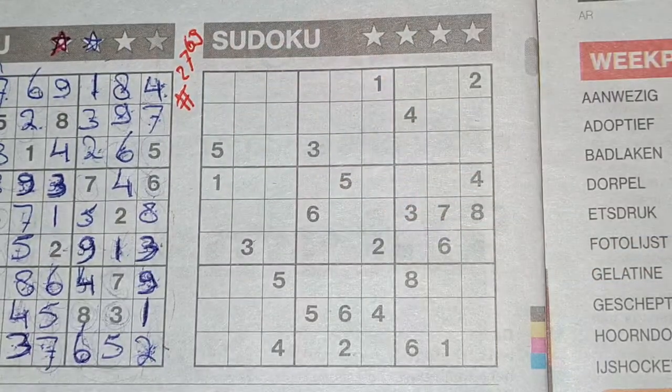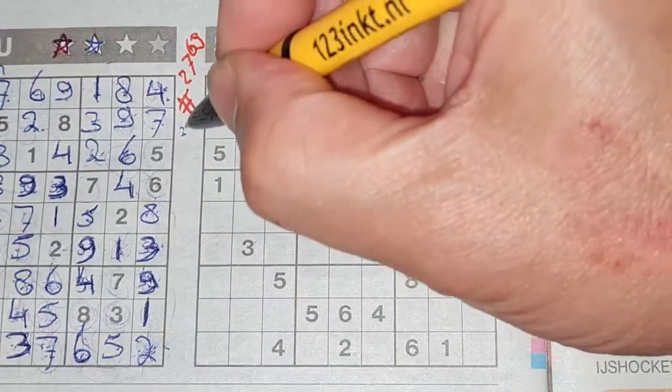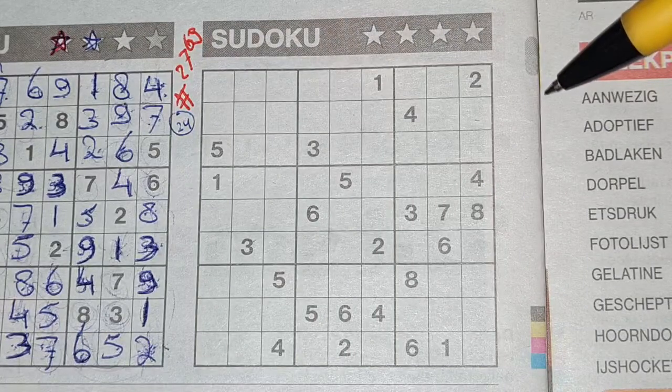The second Sudoku is a 4-star Sudoku, and this will be number 2769. Alright, before I start, I always count the printed digits. This one has 24. I've already counted. Correct me if I'm wrong. Alright, so let's get started.